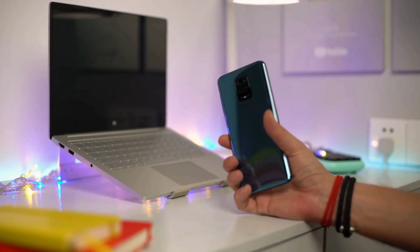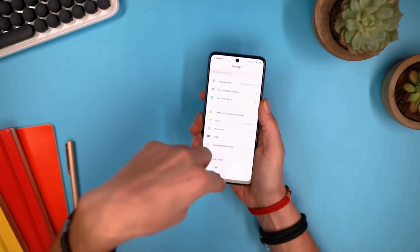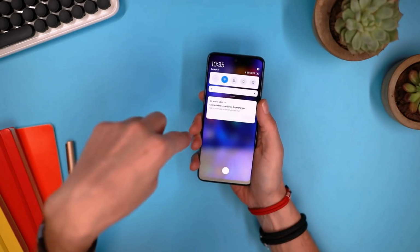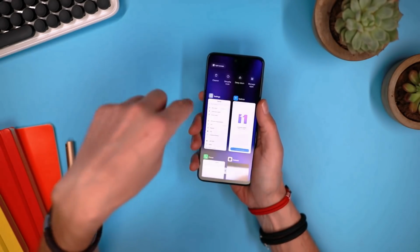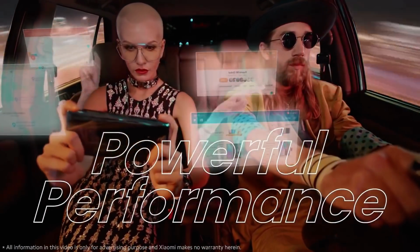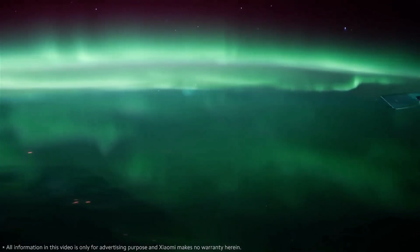This device comes with a Snapdragon 720G chipset. You can get the Redmi Note 9 Pro with 4GB of RAM and 64GB of storage, or with 6GB of RAM and 128GB of storage. The Redmi Note 9 Pro is more than powerful enough to handle anything from basic calls and messaging all the way up to heavy 3D gaming, and with no trouble whatsoever.